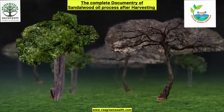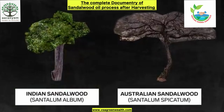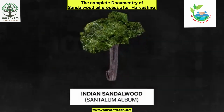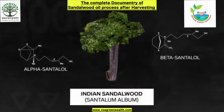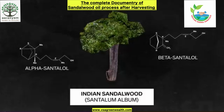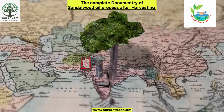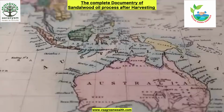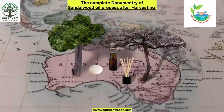Out of roughly 10 sandalwood species, Indian sandalwood and Australian sandalwood have the largest commercial value. The difference is, the Indian species has higher levels of alpha and beta santalol, the components in sandalwood responsible for its lasting scent and believed health benefits. India used to dominate the market for sandalwood oil and oil-based products. But in recent years, Australia, which grows both the Indian and Australian sandalwood species, has gained significant ground in the market.